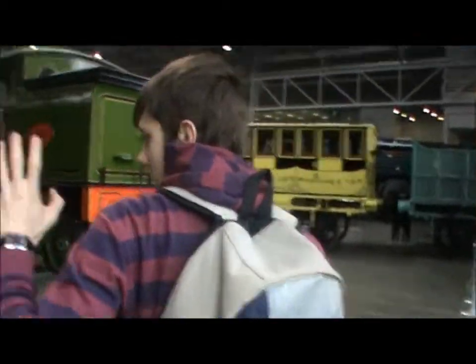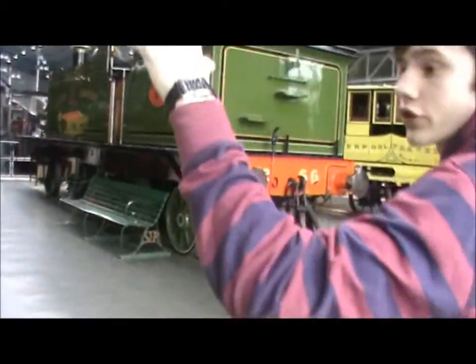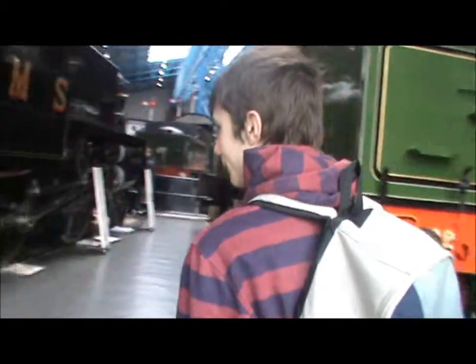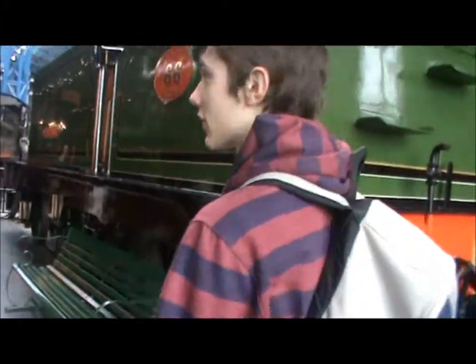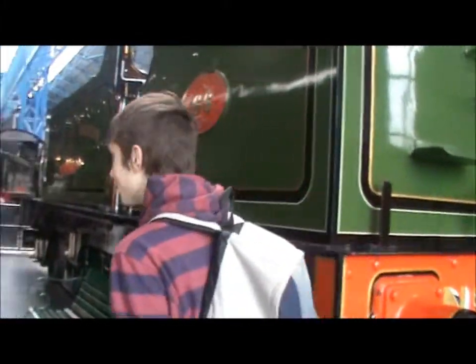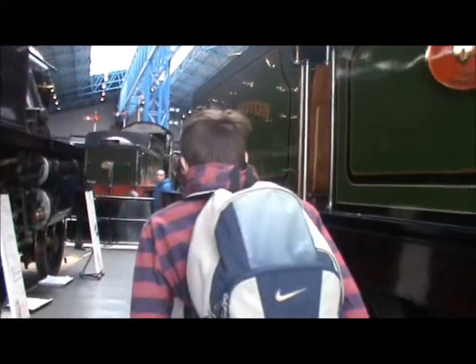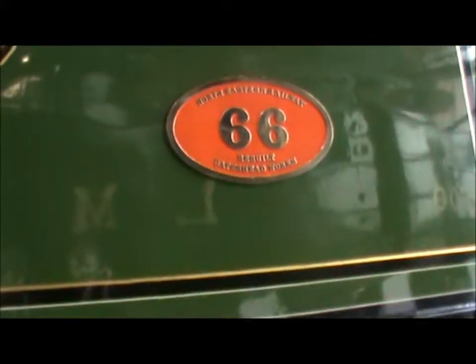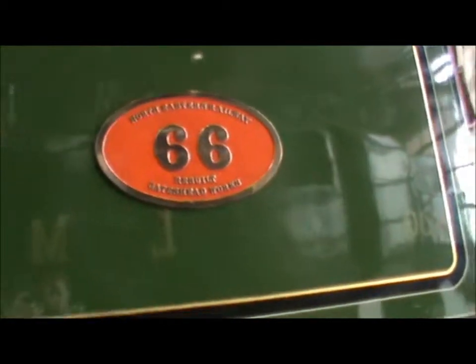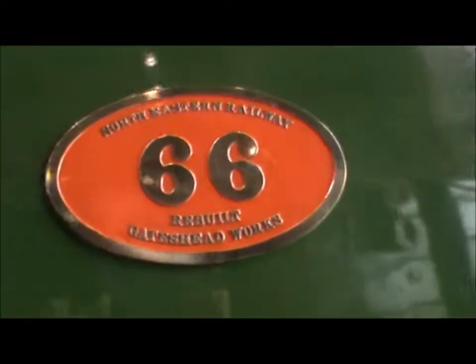These 12, 13 carriages, built in March 1934. And again, coal bunker contains 3.6 tons, which is enough for sort of a day's work. However, any Thomas the Tank Engine fans will recognise this number 66 Aerolite as being Wick from the Thomas the Tank Engine stories. It's been rebuilt that many times, no one actually knows what it was used for.